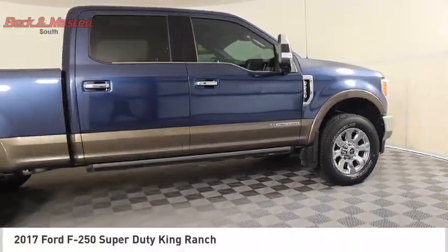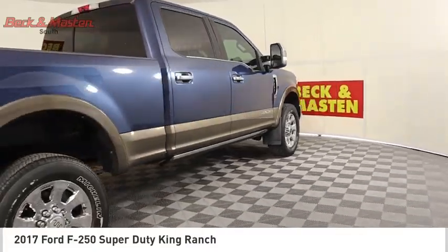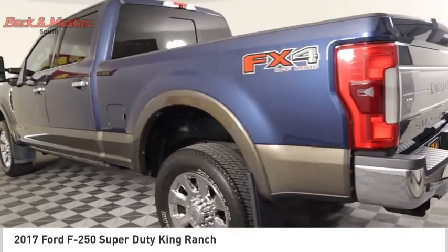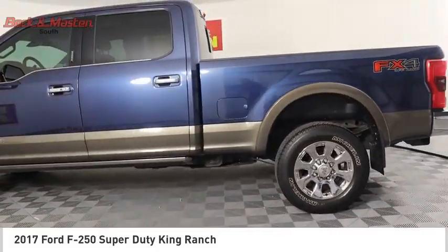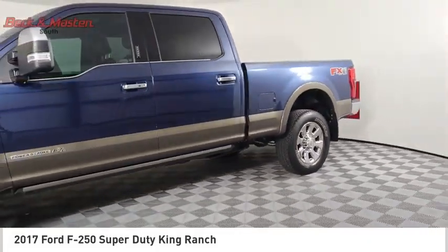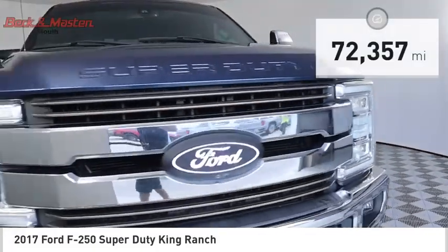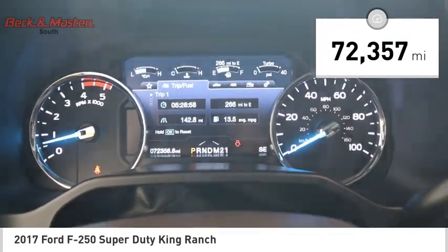We are pleased to show you the 2017 F-250 Super Duty. Head-to-head fuel efficiency, head-to-head towing, head-to-head torque. Ford F-250 Super Duty, and is priced below $65,000. This vehicle has less than 75,000 miles.